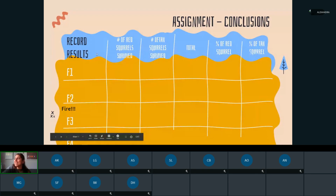We're going to fill this table out as a class, because I think it would be really interesting to pull all of our data together. But at the very least, you're going to do this as a group first. So make sure that you are drawing this table down on your paper. Let me know when you are done and ready to move on.